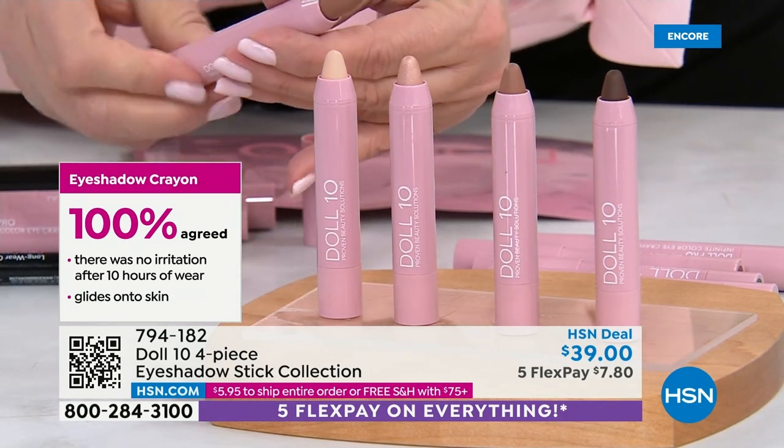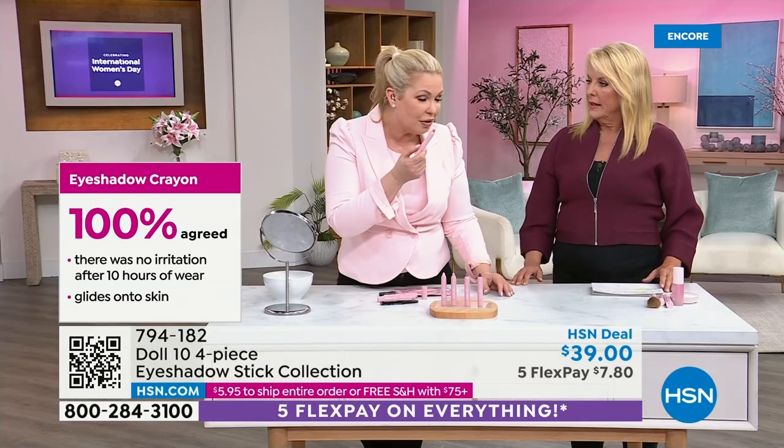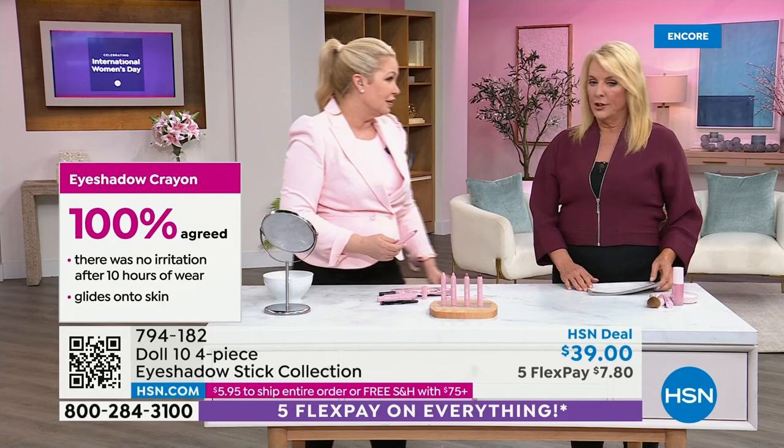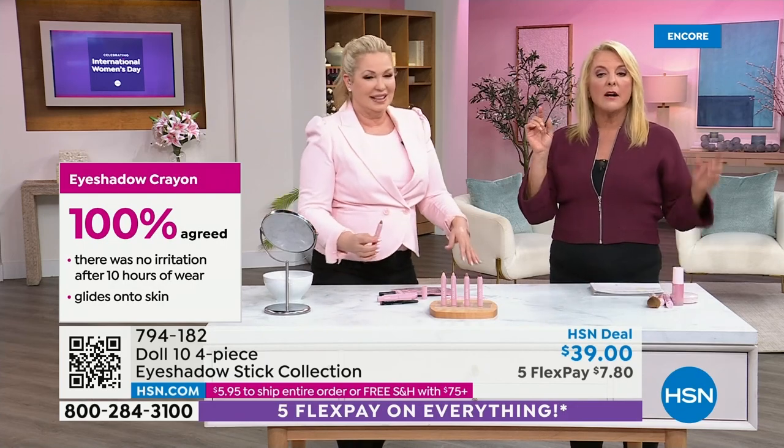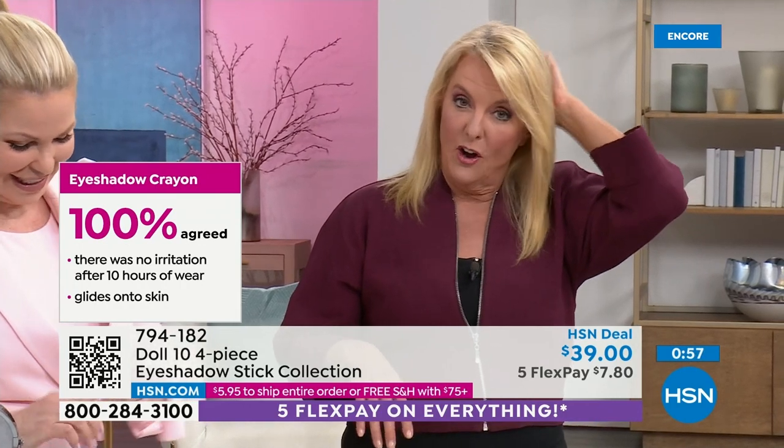If you have dexterity issues, you can't really see, just put it where you think your crease is. Tap it with your finger, and you're good. You literally just go like that. Done. We have less than 1,000 available in this set, so it will not make it all day long.